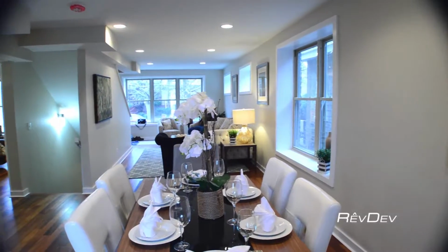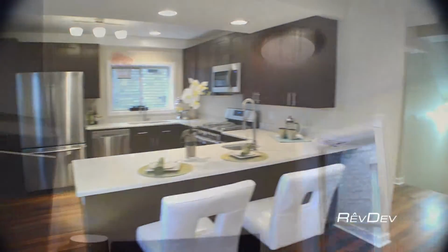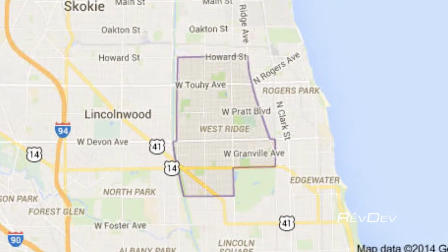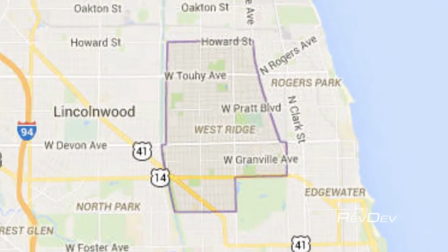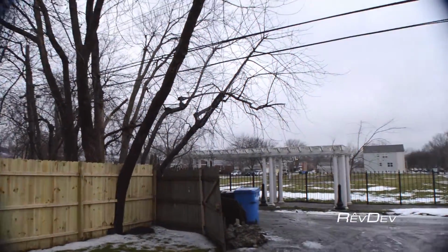Welcome to our RevDev home. This is a project called 6606 North Whipple. The fascinating thing about this project is, first and foremost, its location. West Rogers Park is primarily known as an Orthodox neighborhood, and we're only half a block away from West Rogers Elementary School. Our goal for this property was to maximize the space, because families do come in here and request more living space.